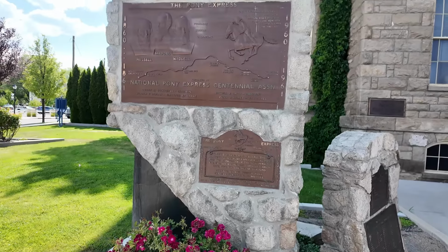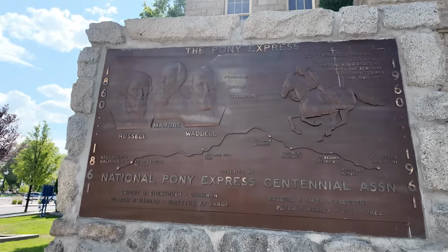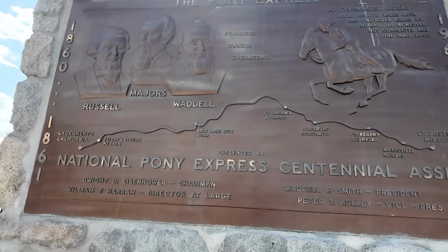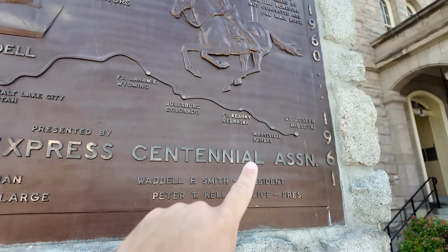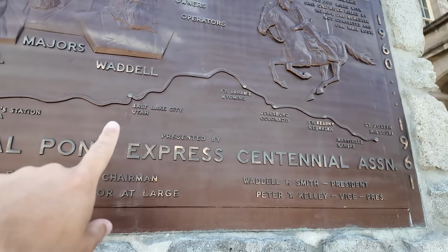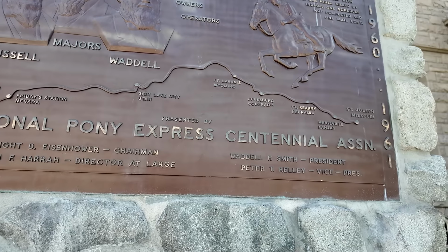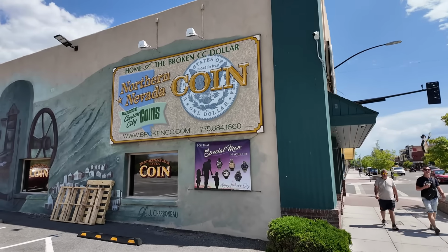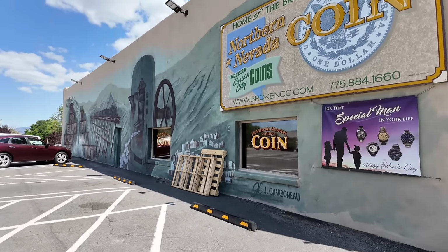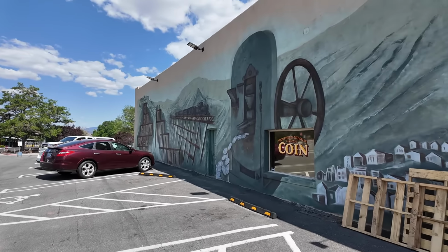Maybe someday we'll redo the Lincoln Highway. And over here, in this Nevada-shaped monument, they have a monument to the Pony Express from Sacramento, California to St. Joseph, Missouri. Maybe this is my next big road trip. The Pony Express road trip. Right across from the museum, you have this coin shop. And look at this, the mural on the side of the building actually has the coin press on it.